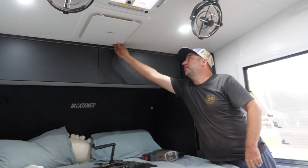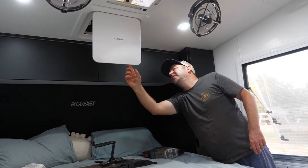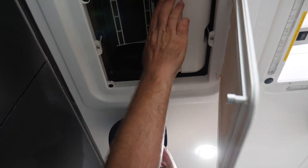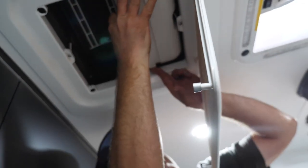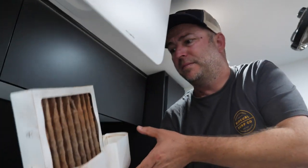Yeah, I don't know, maybe the filter is very dirty. Look at all that dust in here. I don't know if you can see, but I don't know. Let's get it out. I think you pull this. I don't know if you can wash these things, but look at that.